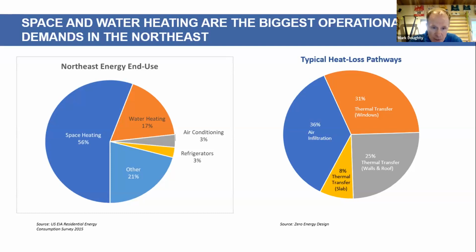The other areas, yes, we want to pay attention to air conditioning and refrigerators and other. Here is a pretty big slice. It includes things like hot tubs, wine cellars, and there's a whole basket of things in there that was a little too difficult to break out in a meaningful way. And I think that the real message here is that space heating and water heating are the things that we can focus on with electrification.